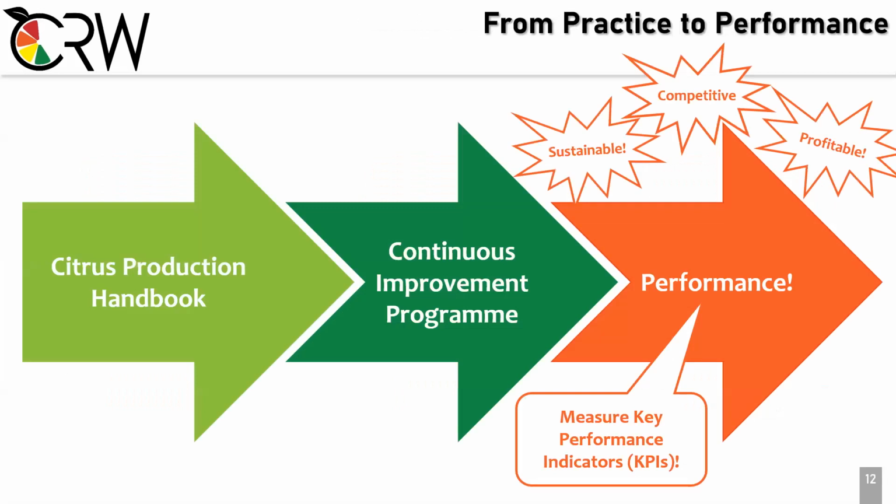We understand what a continuous improvement program aims to achieve. Now, ultimately, it is important to look at performance. In truth, a continuous improvement program is done for one reason only. It is not a hobby. It is not a nice to have. It is implemented to drive commercial success.